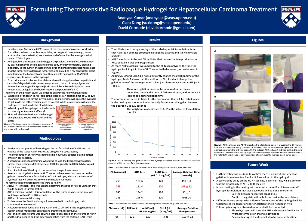So in our future work, we will first of all test to confirm that there's no significant effect on gelation time with AuNP and NHI2. We'll do a cell viability assay on the HuH7 cell line, which is a liver cell line, to test the cytotoxicity of NHI2 to those cells, and then do the in vivo testing in a healthy rat model as well as a diseased rat model to see the hydrogel's contrast capabilities and confirm the gelation time, and then also do a release testing of the drug at this time.